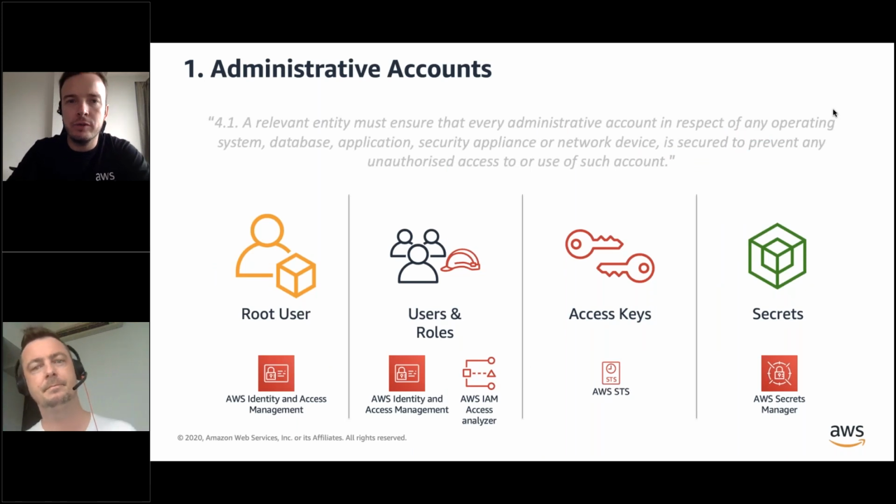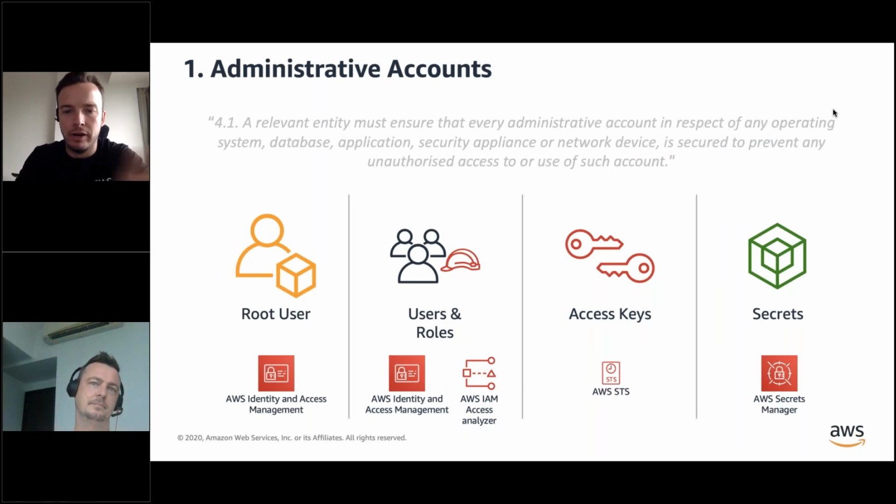Thanks, Darren. And yeah, just want to re-echo what Darren said there around the benefit of using AWS from a security perspective. One of the main benefits is that you inherit these controls, as Darren was saying, right?